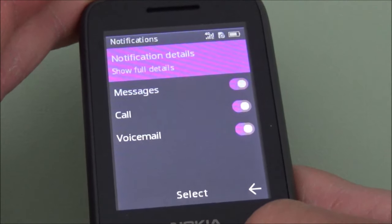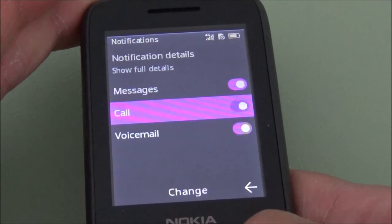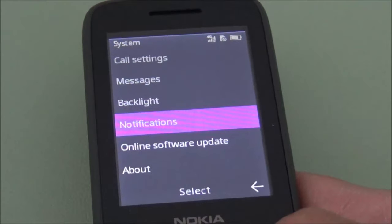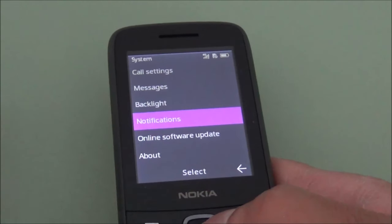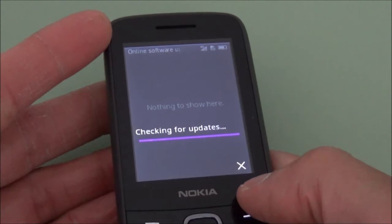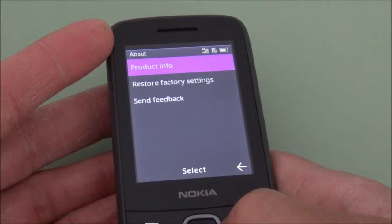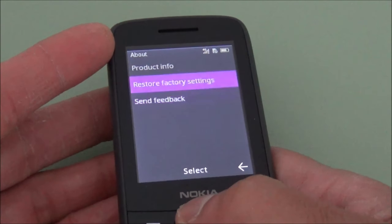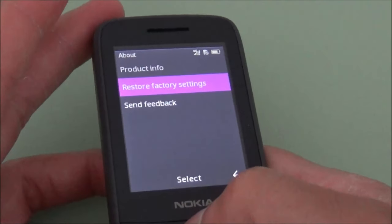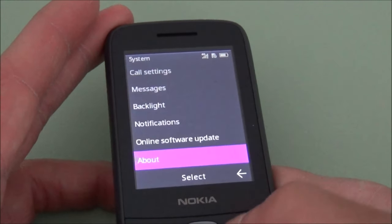Notifications, notification details, show full details, messages, call, voicemail. Okay, online software update, checking for updates, about, product info, restore factory settings, send feedback. I don't want to click on restore because that just does it straight away. It restores it straight to factory settings.